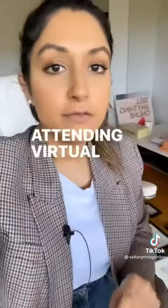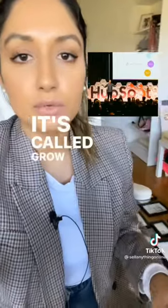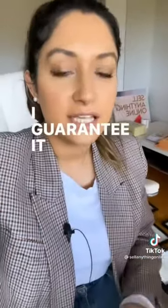Number 2, attending virtual marketing and sales events. There are a bazillion out there, but one of the ones that I'm going to is the HubSpot one, which is happening on the 2nd of September. It's called Grow ANZ and it looks freaking amazing. It's got speakers from HubSpot, Amazon, Sweat, and Google. I guarantee it will give you strategies that your competitors just won't have.